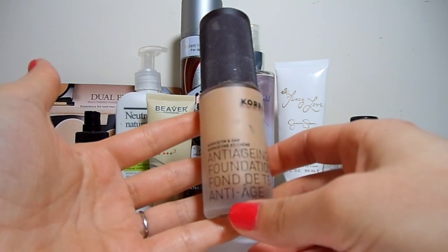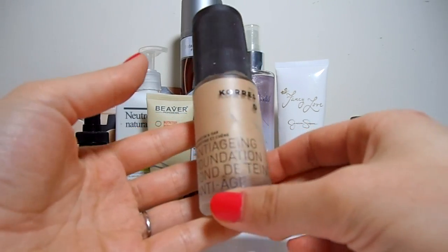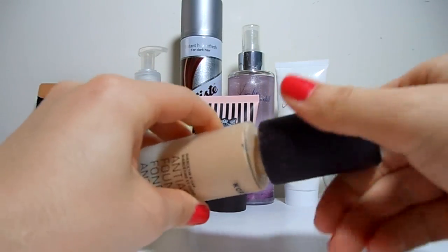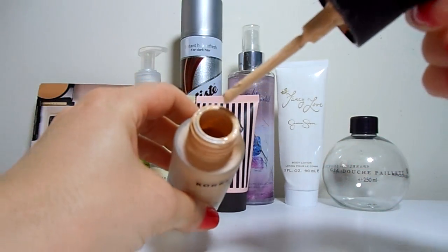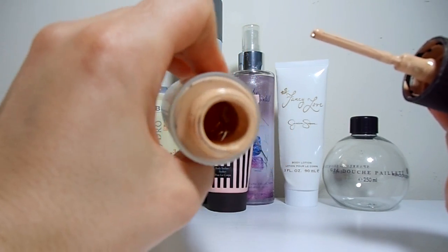Okay, so I finished off this foundation from Corez. I've had this for a while. This is the Quercetin and Oak Anti-Aging Foundation. And I know it looks like it's full, but I promise you it's empty. It just has stuff on the sides. But it is pretty much empty.